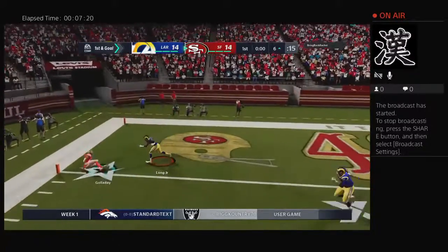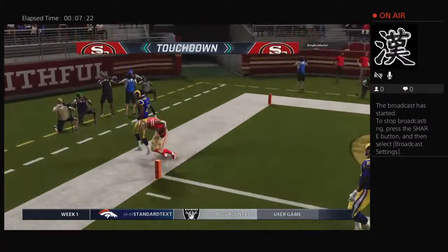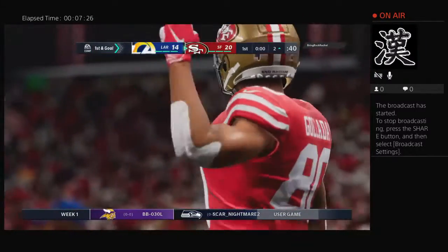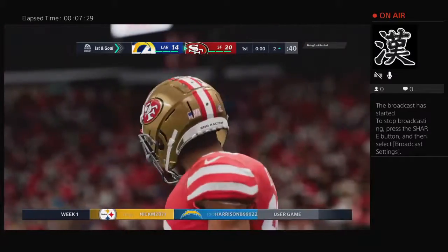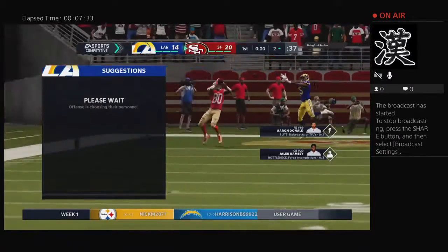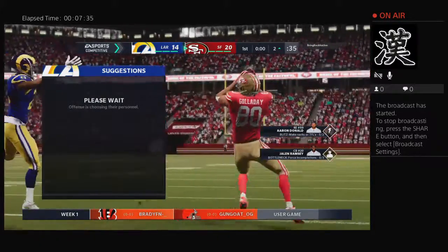Now a shotgun snap as they'll look to throw. And it's complete. In the end zone. Touchdown 49ers. Kenny Golladay there to make the grab. And the 49ers have now taken the lead.